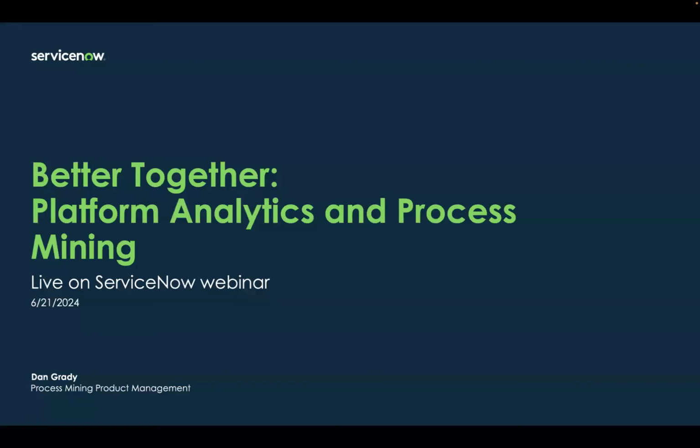So today's session is going to focus on how we can use these two aspects of the ServiceNow intelligent platform to tell process stakeholders the whole story when it comes to their processes' performance, and how they can reduce inefficiencies and increase overall productivity.